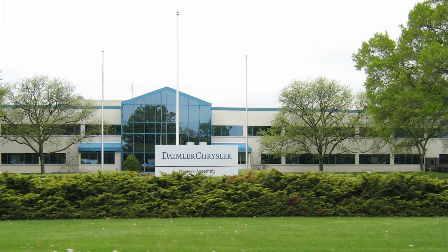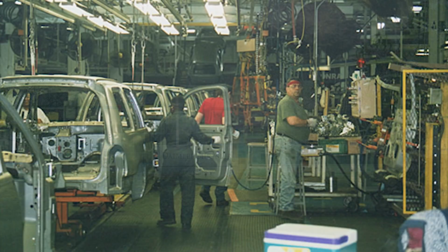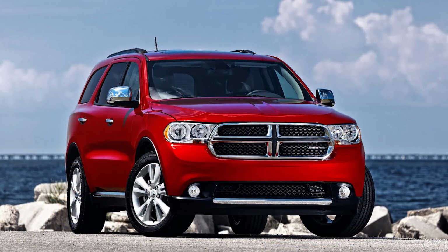Unfortunately, Chrysler shut down their Newark assembly facility, which produced the Durango and Aspen, so the last Durango rolled off the assembly lines on December 19th of 2008, and the 2009 models were the last for this generation of the Durango before they would return on a totally new platform for 2011.